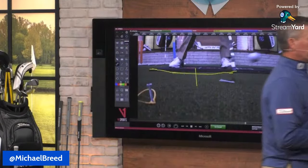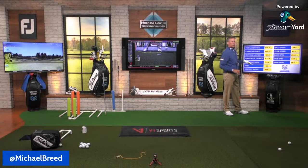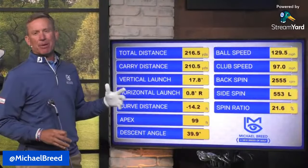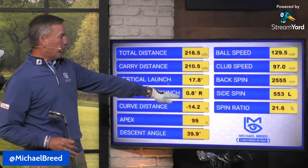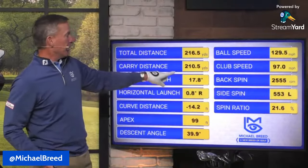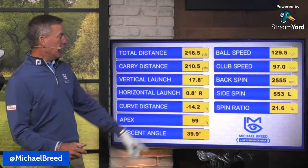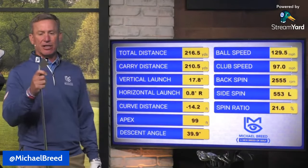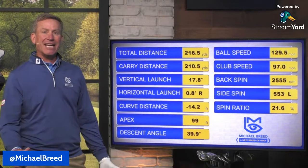And there are times, and by the way, that one launched, well, let's come on up to the front and look at what we got there. So I was trying to hit a high draw. Remember I said I'm playing at about 90 feet. This one was at about 100 feet. The ball started to the right, curved to the left, went about 215, and launched at 17.8. This is a 3-iron. My 6-iron launches at 17 to 18.